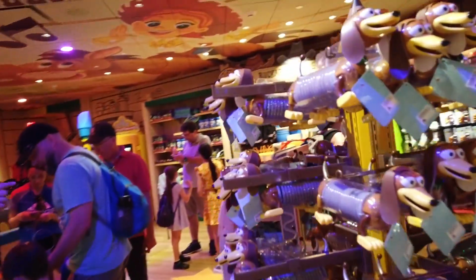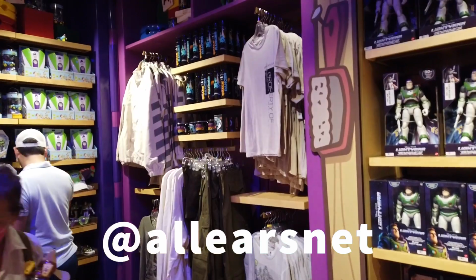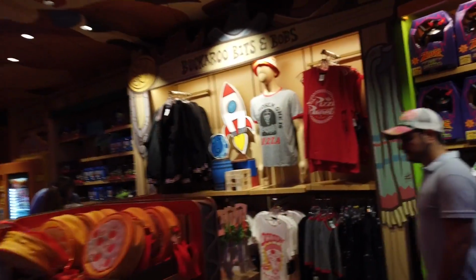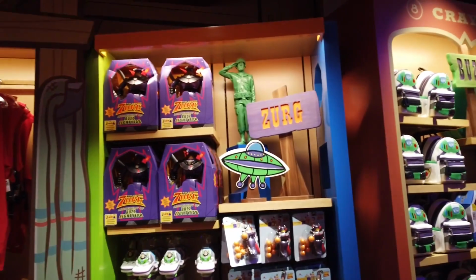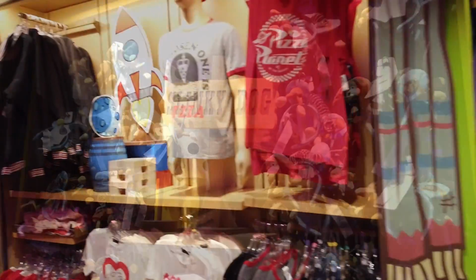And this is going to be one of your best places to check out some of that Toy Story merchandise. Each character actually does have a little section. So if you're looking for a Buzz-themed merchandise item, they're going to be here. They even have their own little signs. There's a Pizza Planet section. There's even a Zurg section if you're feeling a little evil today.